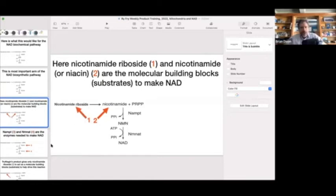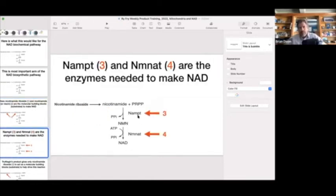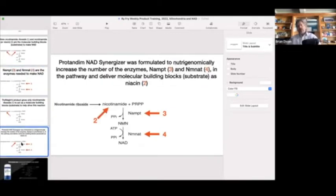They're just piling up these raw materials, when our approach is to try to make more of the enzymes responsible for making NAD. And what's really powerful with our approach is we know scientifically, both from studies we've done internally, as well as studies done by our strategic partners, done completely independently but confirming each other's results, that we can indeed increase the activity of these genes, effectively making more of the enzymes to make more NAD. And on top of that, we do also add a little bit of niacin in Protandim NAD Synergizer to act as some of that initial substrate. So you make sure you have enough substrate, even when you're increasing the number of enzymes involved in the production of NAD.